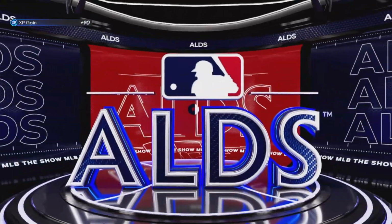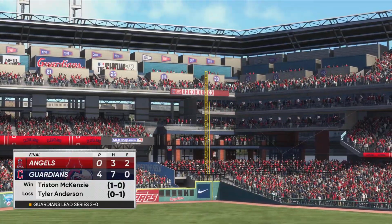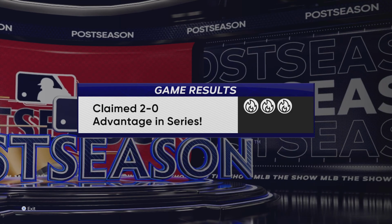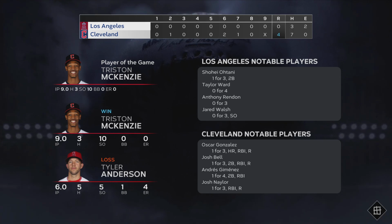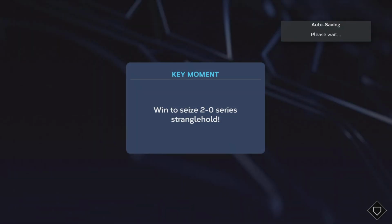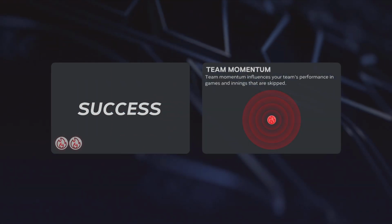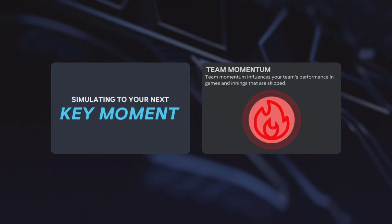And the Guardians get it done at home, taking games 1 and 2 of the series. So the Cleveland Guardians carry their momentum over from game 1 to take a 2-0 lead in this division series. They're knocking on the door of the LCS now, and I don't think they'll be doing a lot of tinkering before game 3, the way things have been going. Across the diamond, though, we may see a lot of changes to the lineup card as they face elimination in game 3. Yeah, they have to do something to shake things up, Boog, that's for sure.